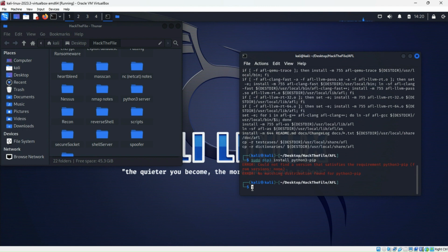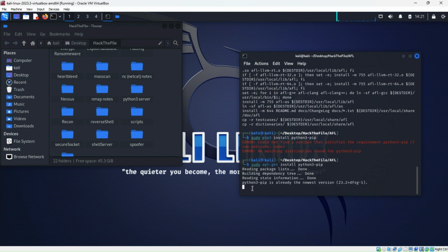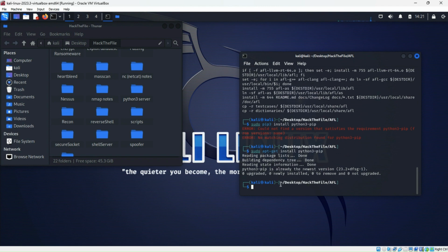No versions found for python3 pip. Could not find. Oh, wait a minute. What did I do? Yeah, I did something wrong here. Sudo apt-get. Yeah, so it already is the newest version. So yeah, I forgot to put the apt-get in there. Then install Python AFL. Oh, yeah, I was looking at the wrong one. Sudo pip3 install python-afl. Man, I really jumbled that up.